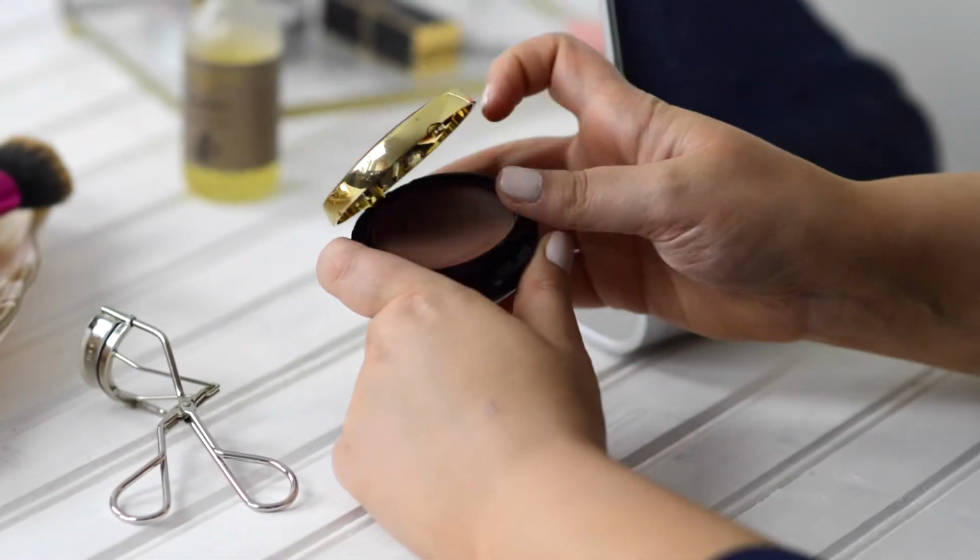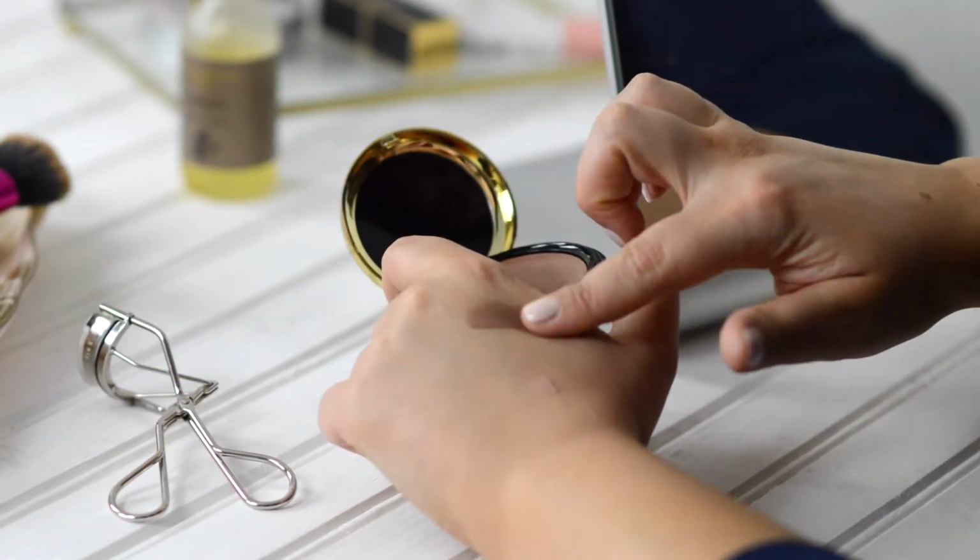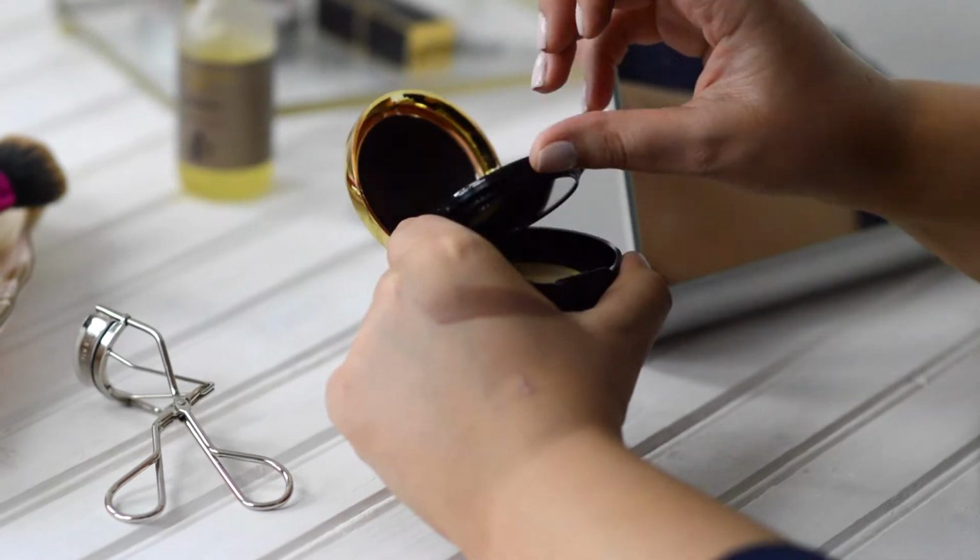It really warms up the complexion. It merges with your foundation as well, so it's great for giving a really lightweight, light coverage, seamless bronze. So that's the star of the show when it comes to this product for me. It's that bronze contour shade in the top.